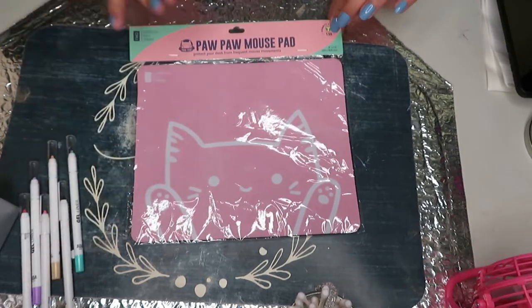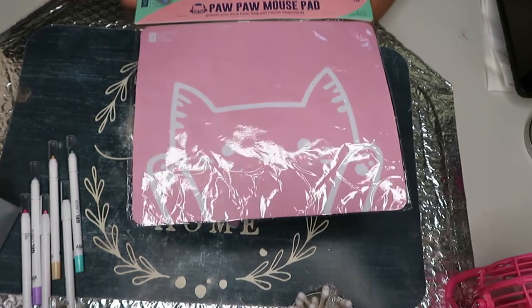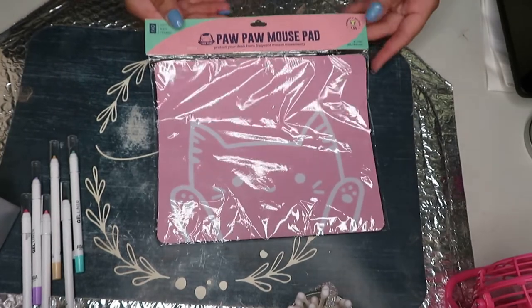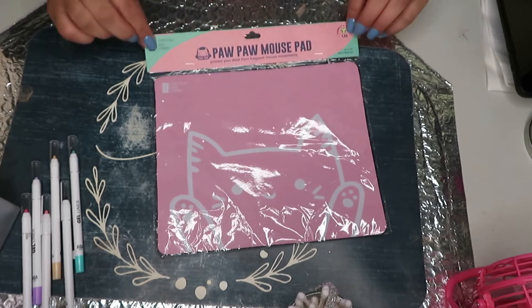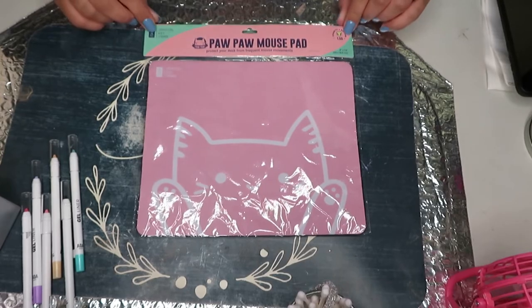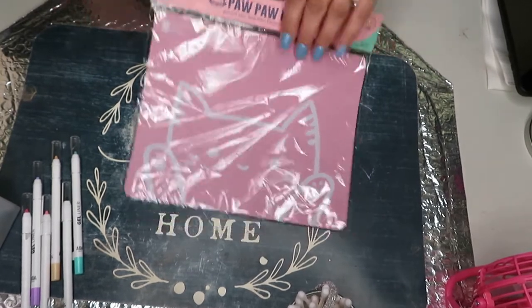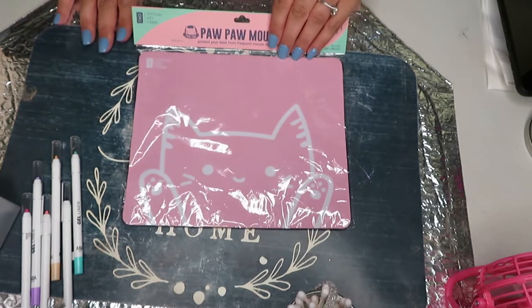They did launch some new mouse pads for your computer. I picked up, again, the Paw Paw one, not only because it's pink, but because the 55 cents goes to support charity, so. This is what this one looks like. I know they do have a plain black one if that's more your speed, but I like this one. Pretty decent quality for only a buck. I mean, it's a mouse pad, so.